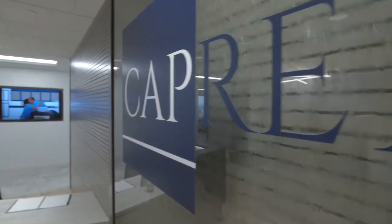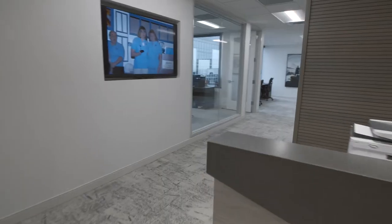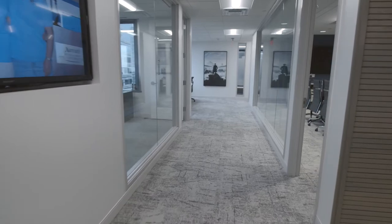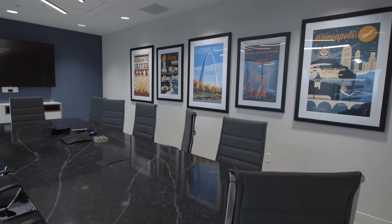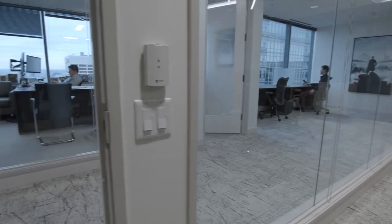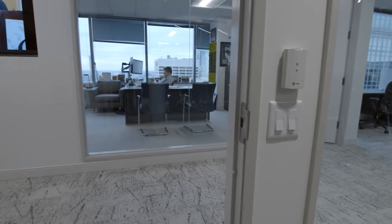So CAPREIT is an owner and property manager of approximately 90 apartment communities throughout the entire United States. I think our partnership with Formcraft in developing this office was a true meeting of the minds, where we met several different times on the look and feel, as well as the construction and the furniture involved in our offices.